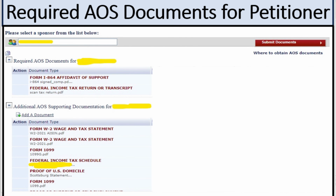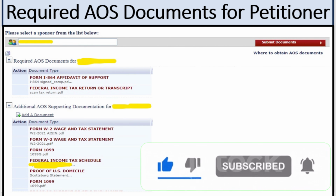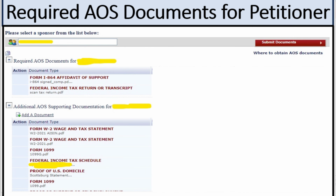So now let's talk about the required affidavit of support document for petitioner. One thing I want to mention right here, it is very, very, very important. You must take the same documentation you submitted to NVC, the same one right here, as I'm showing right here. The same documentation you submitted right here, you must take them one by one. Do not change them, do not update them, same one.